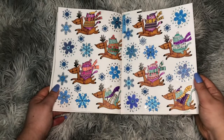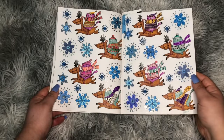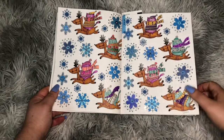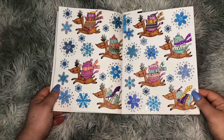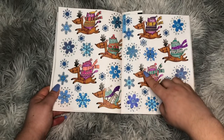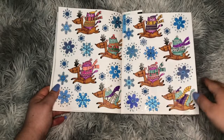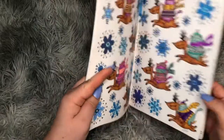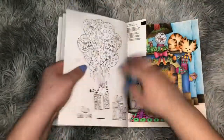Then let's see, there's a bunch of gel pens. There's also Stickles everywhere. I have a little bit of white gel pen here with the ears. I just had a blast. I loved it. I don't know, something about that picture, I just loved it.